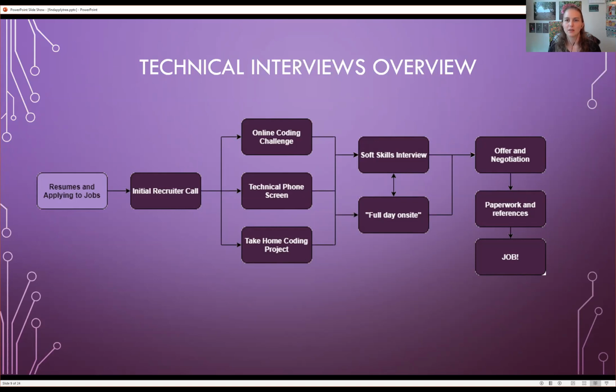So you'll see the traditional one is a technical phone screen. That's a 45-minute to 1 hour long call where you'll be given a coding question. You'll be asked to solve it. Sometimes they'll give you 2 small questions, sometimes 1 big question. And that's just the traditional, please reverse this linked list. Thank you, have a nice day.